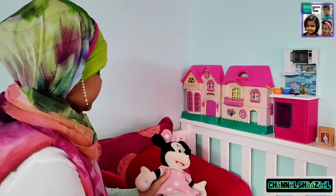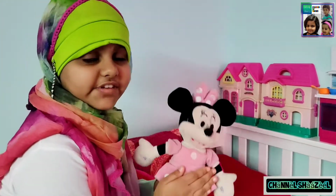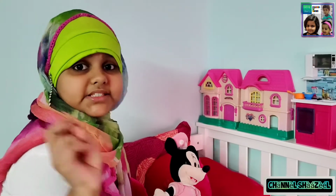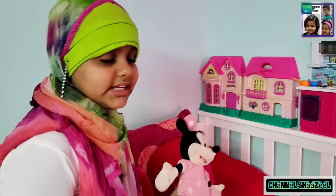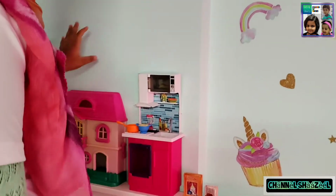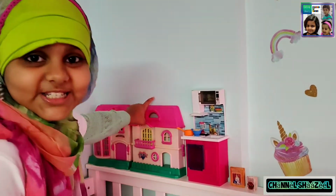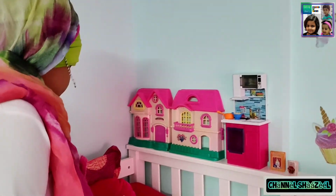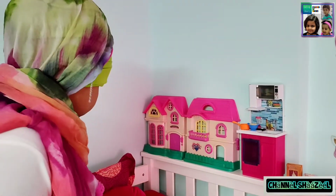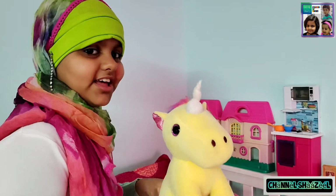Going to this side again. So I have a Minnie Mouse over here, and this is my first doll which my dad bought me because I came second rank in my class. That's why. So that's my first doll. And over here is my first kitchen set. It's cute. And this is my first doll house right here. And this is a set like her and that kitchen. That's why. And this unicorn is Areeshah's. It's her first doll, not mine.